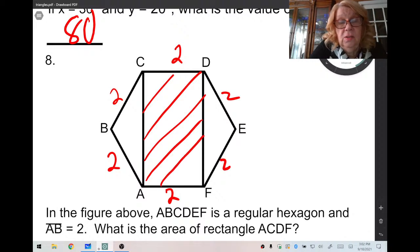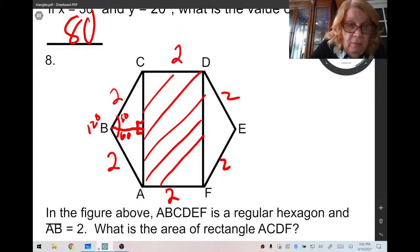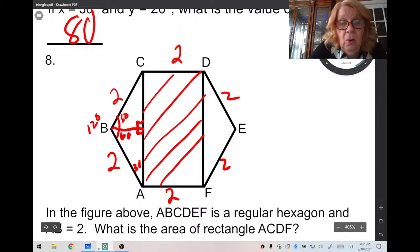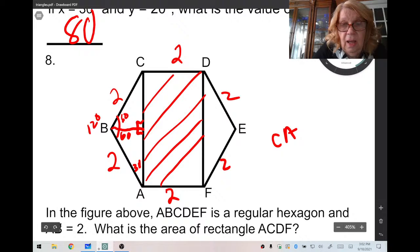Okay. So what I have to do, and they don't tell me this, is I have to draw a perpendicular line here. Remember we learned that B is going to be 120. So these will each be 60. I'm trying to go slow for you girls. So I will have a 30, 60, 90 triangle right here. My whole goal is I just need to get CA. I need to get a length because I have a width.